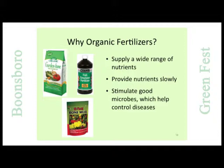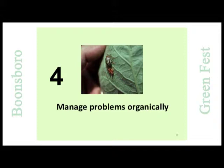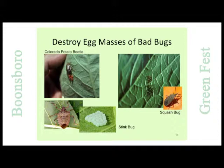Okay, so our fourth step is to manage pests, and I think this is the toughest one in an organic garden: how do you manage all the pests that seem to want to get at your plants? This is the Colorado potato beetle there, laying some eggs on the underside of that leaf, and I've got here three of them. You see the potato beetle, this is the squash bug, and our friend the stink bug with its little green barrel-shaped eggs on the underside of the leaves.